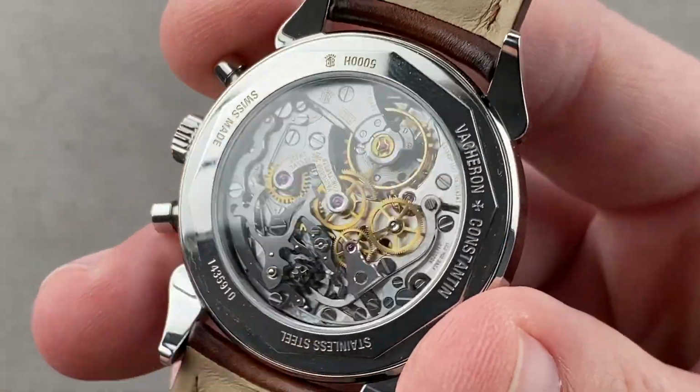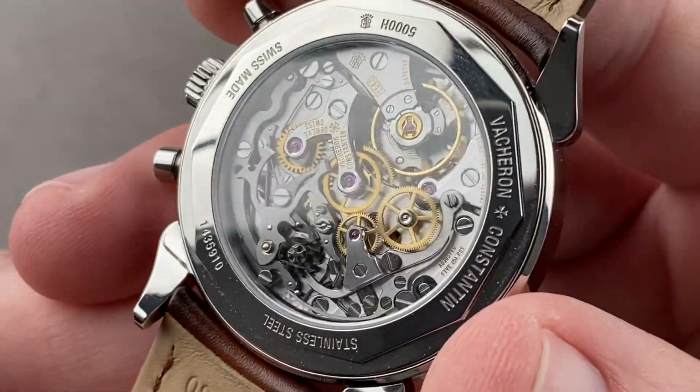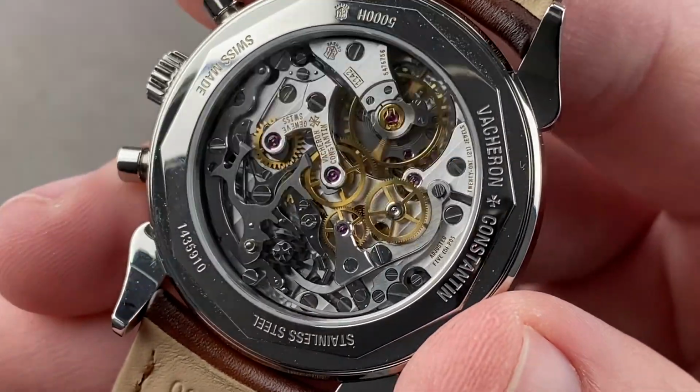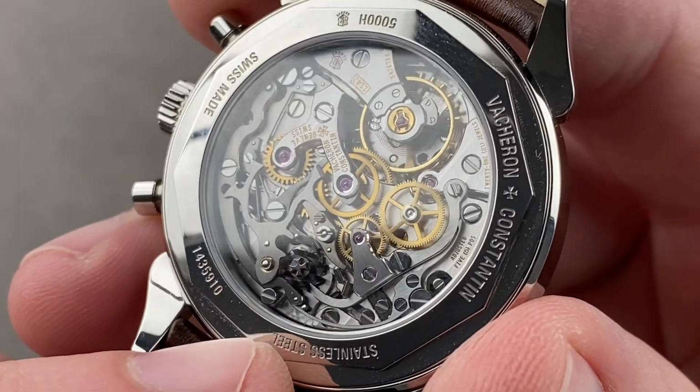Now, taking a look at the case back, Vacheron calls this caliber 1142, and it's based on the historic Le Mans 2310 Bosch that's done business in everything from Breguet to Patek to Omega, where it was known as caliber 321 and it went to the moon. Now, this is a higher standard of finishing than a standard Le Mans 2310.